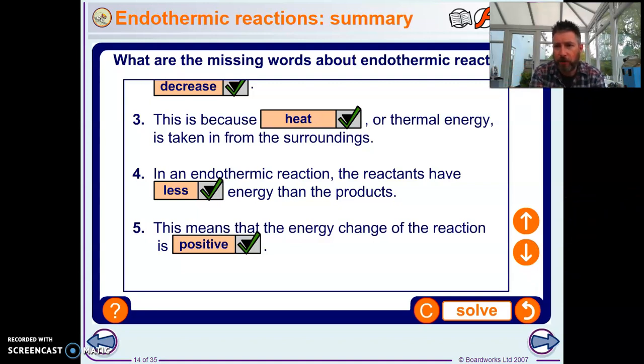Main difference with endothermic reactions, they're rare. Why? Because they have to take in heat energy. They increase in thermal energy and they feel cold when you touch them. That is not particularly common. We'll look at why it's not particularly common in a little bit more detail next time.